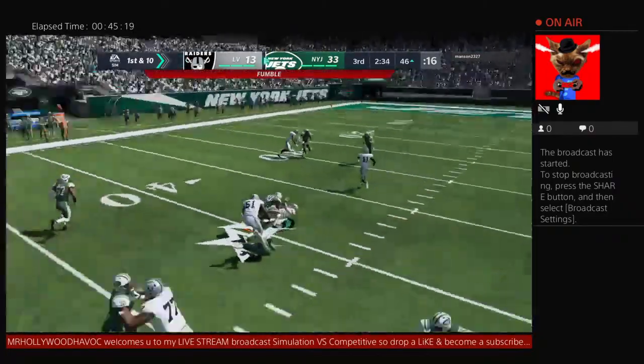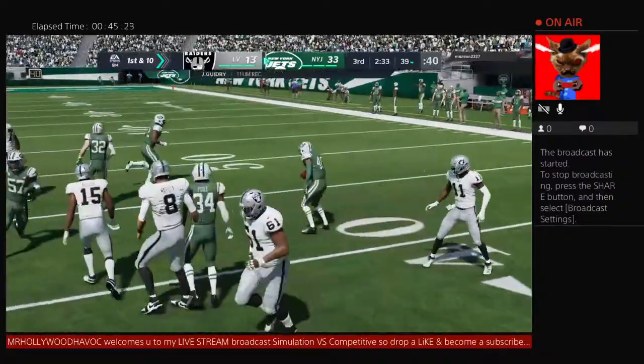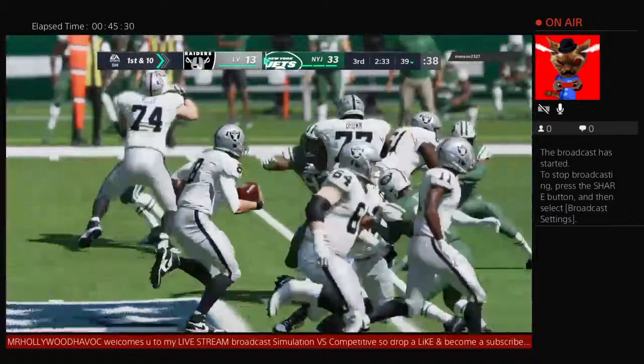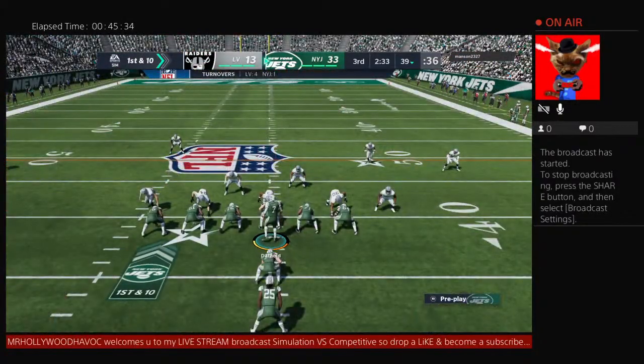Stepping up, it comes, and he lost the football. Mariota had it jarred loose, and it's scooped up by the Jets. And his guys are going to take over at the 39-yard line. Obviously, you got to hold on to the football, but I've got to give credit to the defense there. Good job of knocking it free.